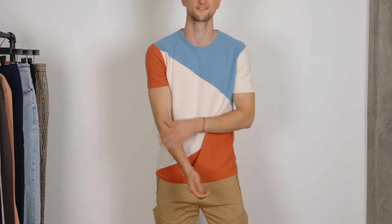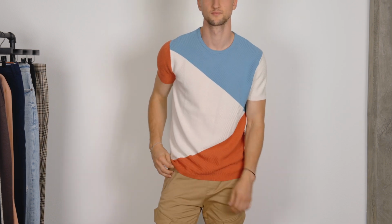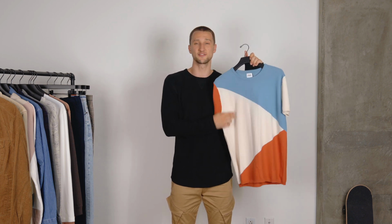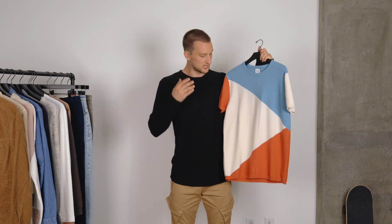It's also that time of year where you can wear thicker t-shirts again, because in the summer you're probably gonna try and keep it as thin and breathable as possible. But something like this here is super awesome. It's a combination of several types of knits. I got this at Zara. So it's not only color blocked, but it's actually knit blocked.